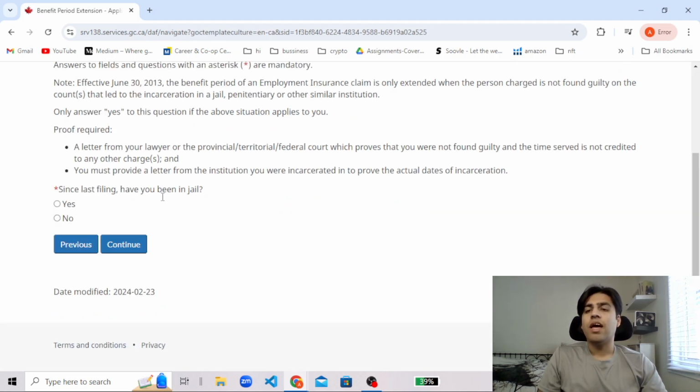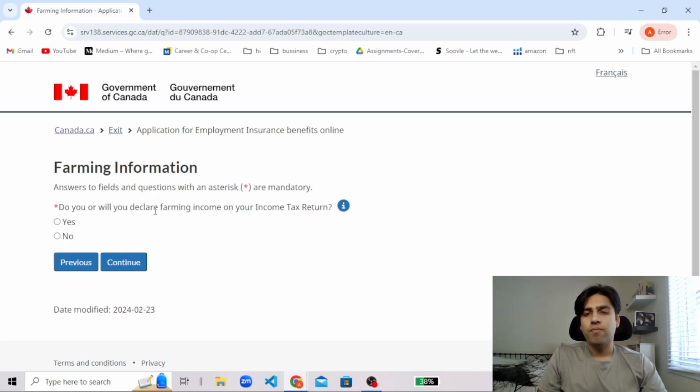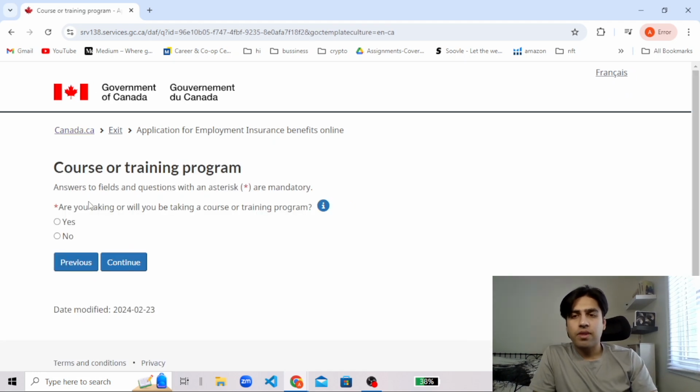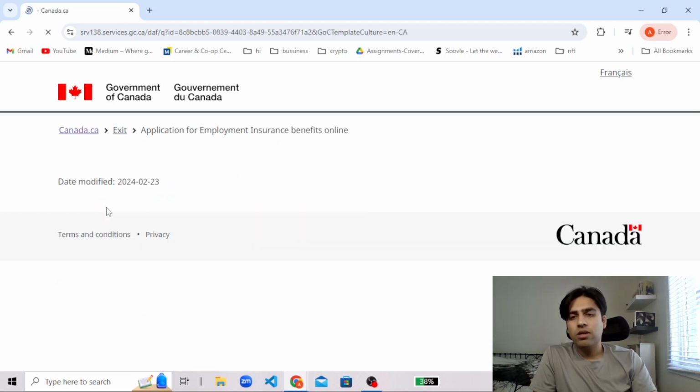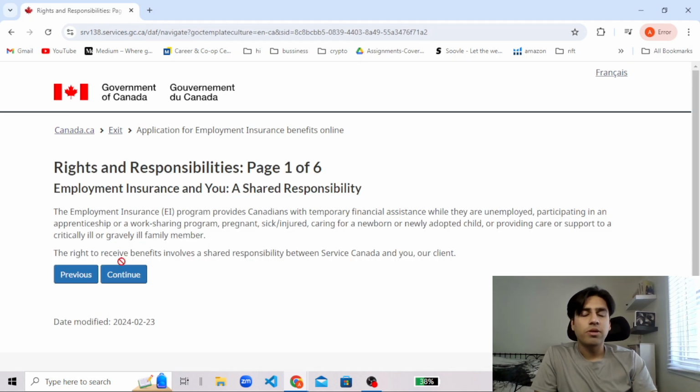So since the last filing, have you been in jail? If you have, select yes. I haven't, so I'll select no. Are you self-employed other than fishing or farming? I am not, so select no. Do you or will you declare farming income? No. If you will, select yes. Are you taking or will be taking any course or training program? If you will, select yes, but I don't. Generally, we don't. Did someone assist you in completing this application? No. I did assist you, but you don't have to mention that.